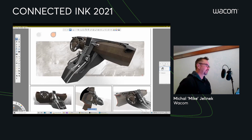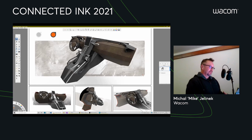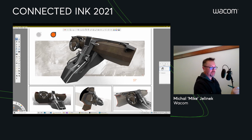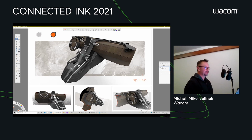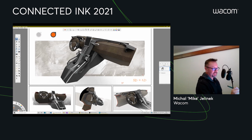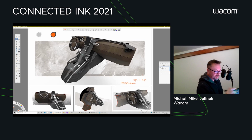So it may look like an illustration that is not too far from those we have seen. However, this one is a combination of the very simple 3D geometry and the 2D painting on top of it. And what's the purpose of this illustration? It's all about explaining our design intention. Well, let me erase that.